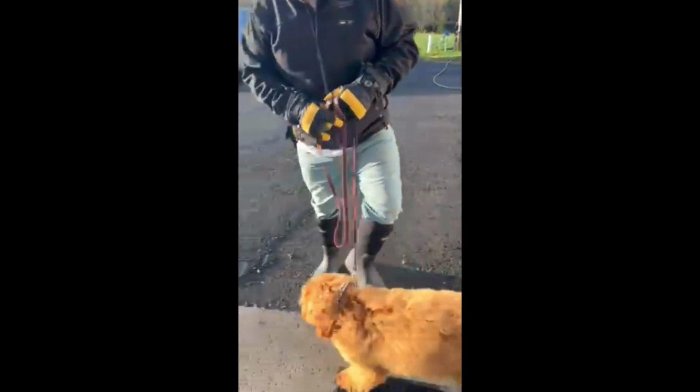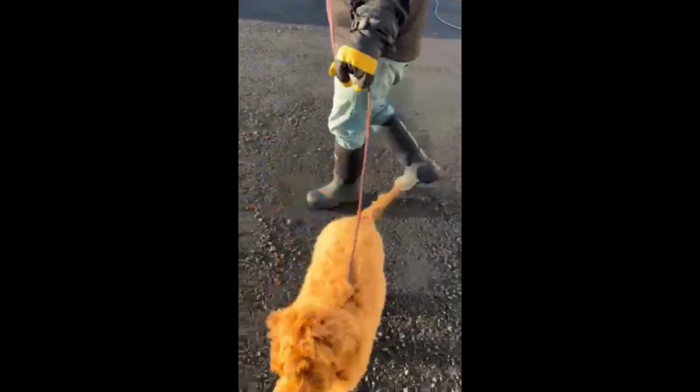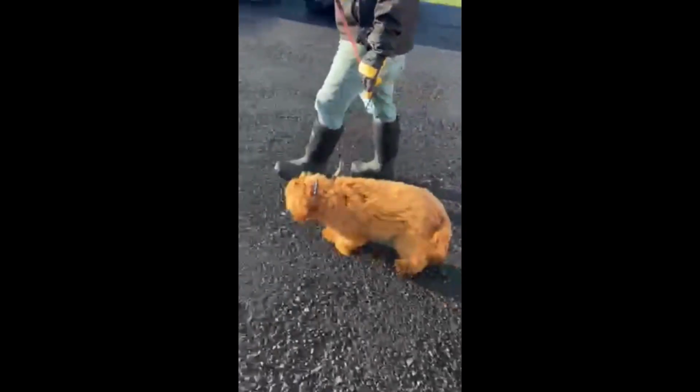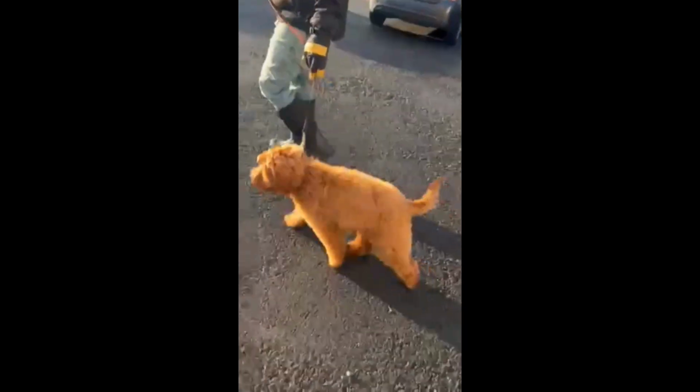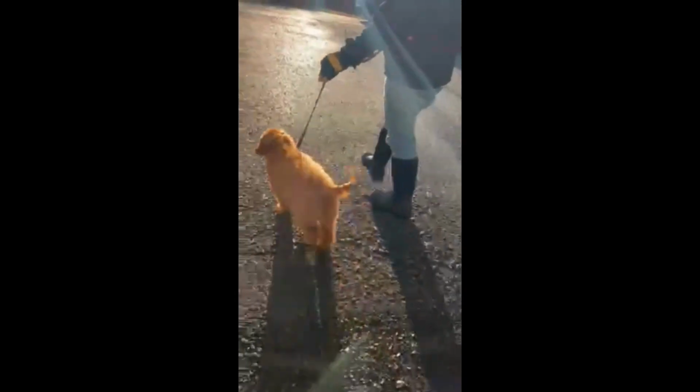And then walking him on a leash. He walks really nicely on your left. Of course, it helps to remind him when you want to have him on your left, but he actually is not much of a puller. He does really, really well. So sometimes you have to coax him along and say, come on, let's go.